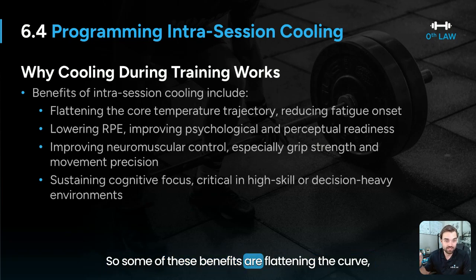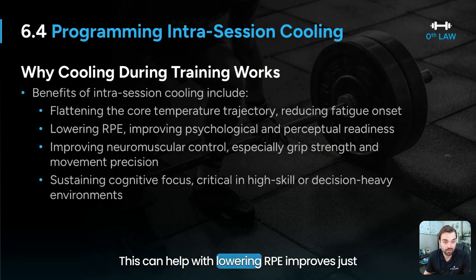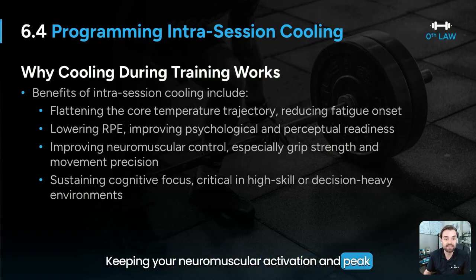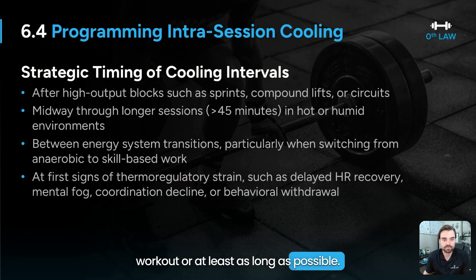Some of these benefits are flattening the curve, the core temperature trajectory, so keeping it lower, not allowing it to spike up really fast. This can help with lowering RPE, improves overall psychological, perceptual readiness, keeping your neuromuscular activation at peak levels, as well as your cognitive capabilities at peak levels throughout the entire workout, or at least as long as possible.